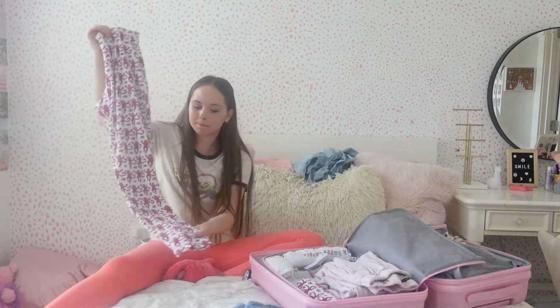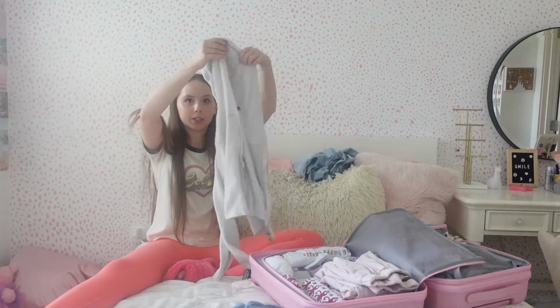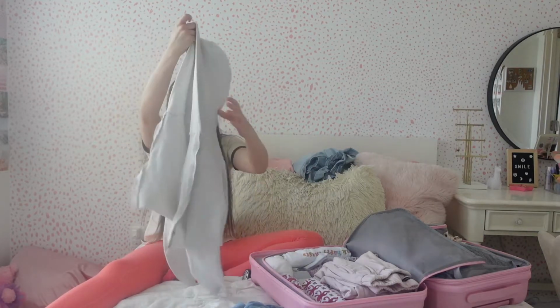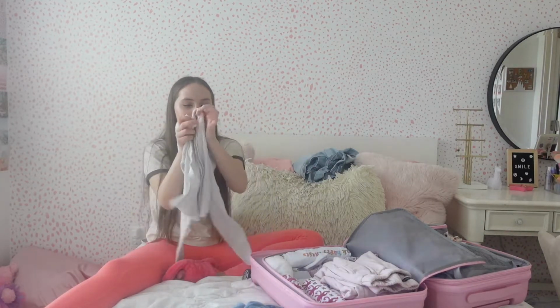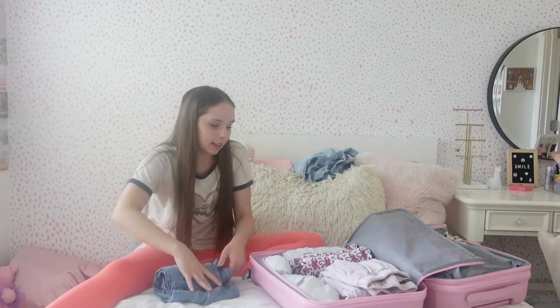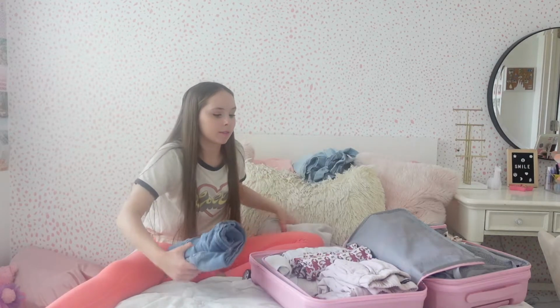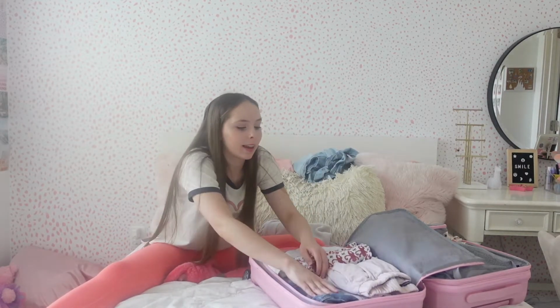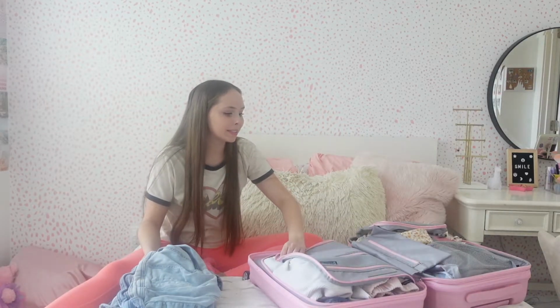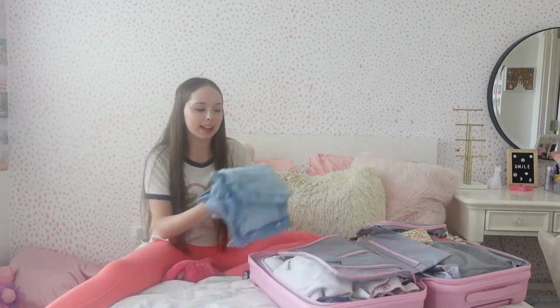I love them. And I bring this white sweater just to put over everything. In case I need it, it will go with everything. Oh my gosh, why can't I fold it? And I'm bringing a pair of jeans just in case, which I know I'm not gonna wear, but in case it suddenly gets freezing cold one day, then I can wear those. And then I'm bringing a jean jacket. I don't know if it's gonna fit on this side, so I think I'm gonna move it to that side.